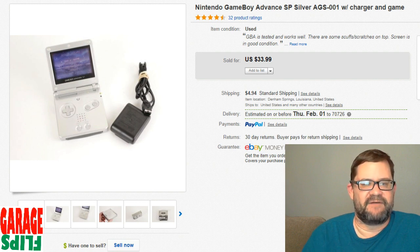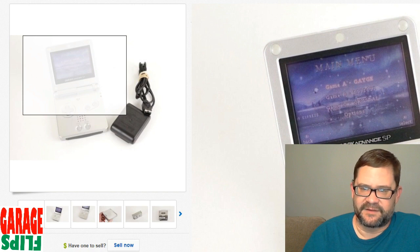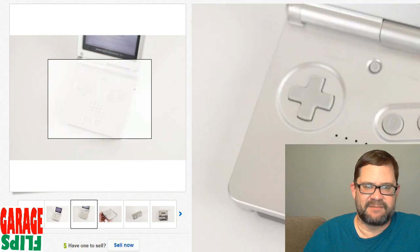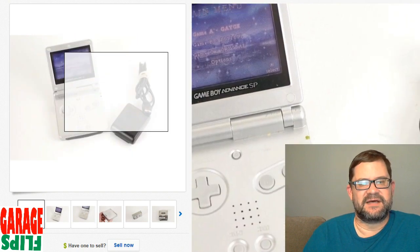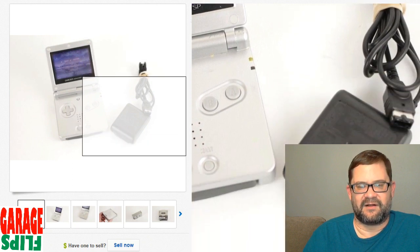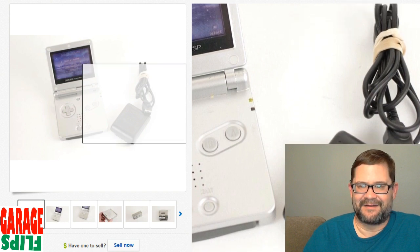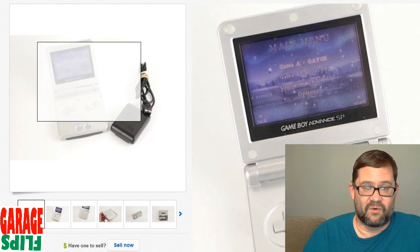This is a Game Boy Advance. I want to say I paid like $1 for this. It's been a while, can't remember. Found it actually in my death pile stuff. And the reason I listed it just now is that I also found in my death pile a power adapter, and I didn't have one until I found it. So I'm like, hey, wait, I have a Game Boy I could test it with. So I plugged it in and it worked.